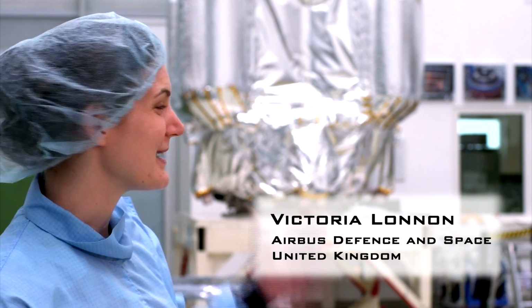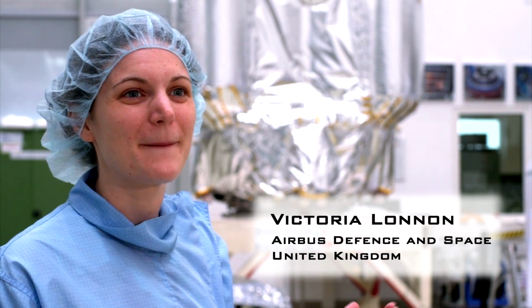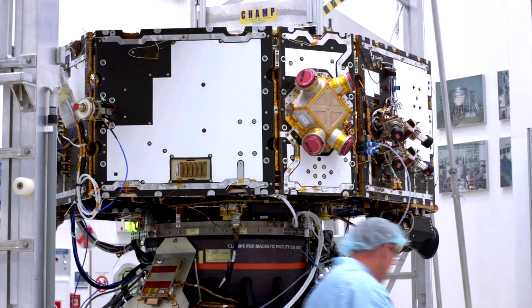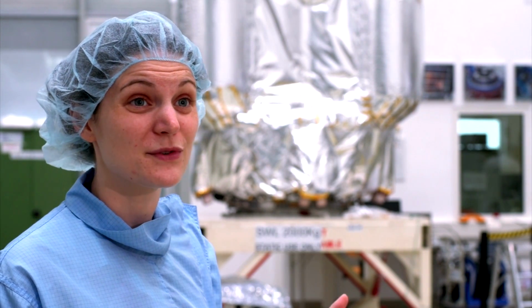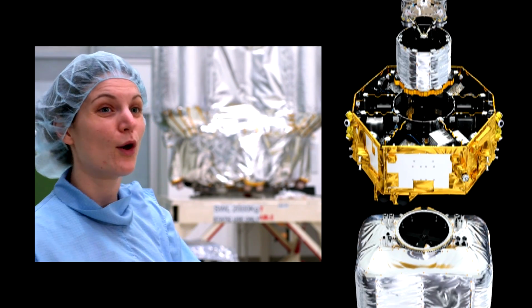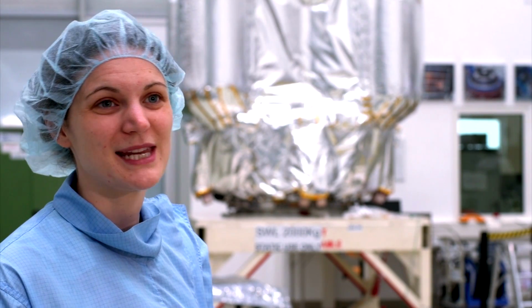So the LISA Pathfinder spacecraft is unique. It's a bespoke design. It's a one-off. It's nothing like a telecommunications satellite where you might build quite a few of the same type of platform. It's been specifically designed for the purpose that it's going to be used for. So with the central cylinder for the instrument to go into, and obviously the kind of polygon type design so that we can actually get all of the different units in that we need.